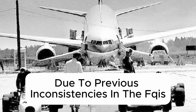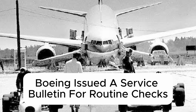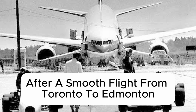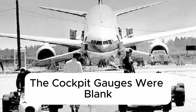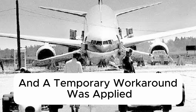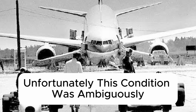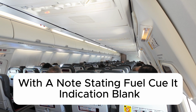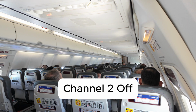Due to previous inconsistencies in the FQIS on other 767s, Boeing issued a service bulletin for routine checks. After a smooth flight from Toronto to Edmonton, a technician noticed the FQIS had failed again. The cockpit gauges were blank. A similar issue had occurred earlier that month, and a temporary workaround was applied by disabling the second channel. Unfortunately, this condition was ambiguously recorded in maintenance logs with a note stating "Fuel queue indication, blank, channel 2 off."